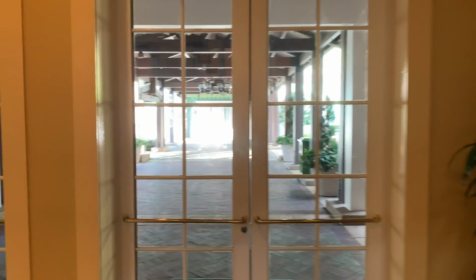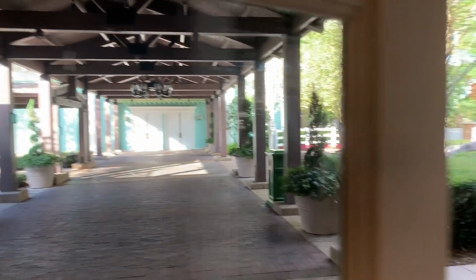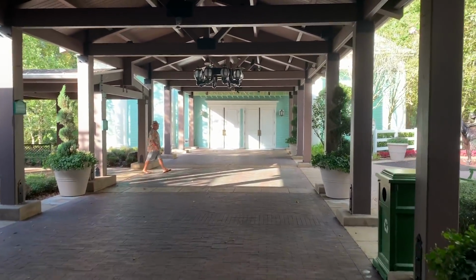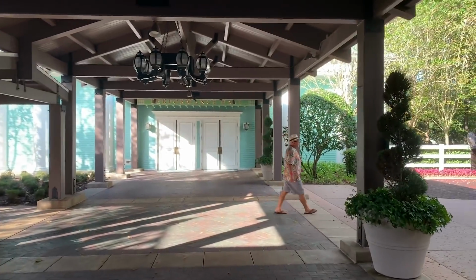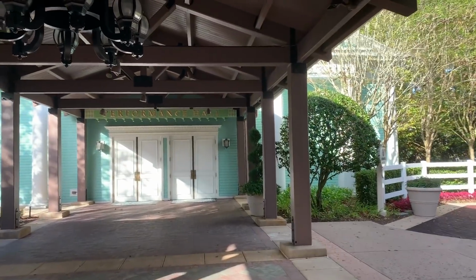I'm gonna mention this in the show that we do this week, but it's very likely that where you're staying here, if you're staying at Saratoga, is not located close to this hub at all, which is a huge negative for me. I do like this resort, but that is a huge negative for me.